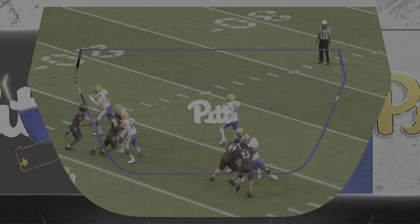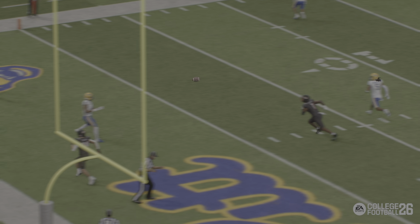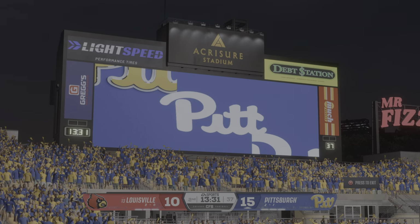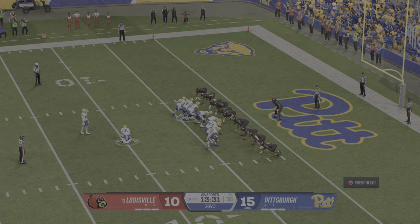I love how they line him up all over the field, and as the season goes on, they're going to keep being more and more creative with how they get this guy the ball. They'll try to add another to their lead.